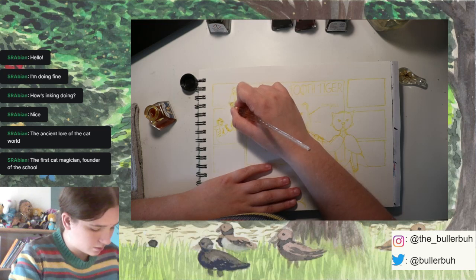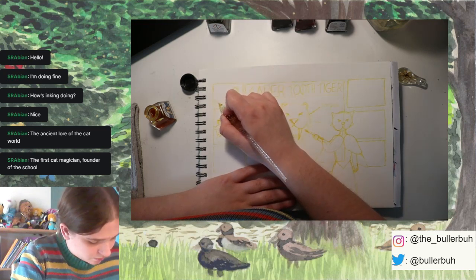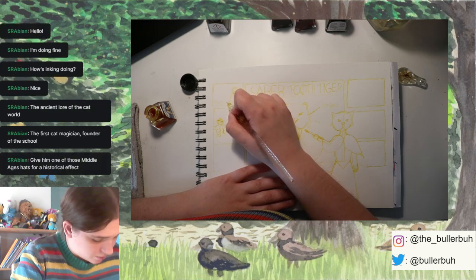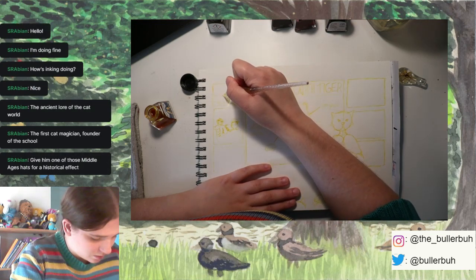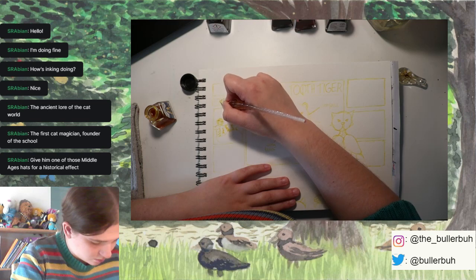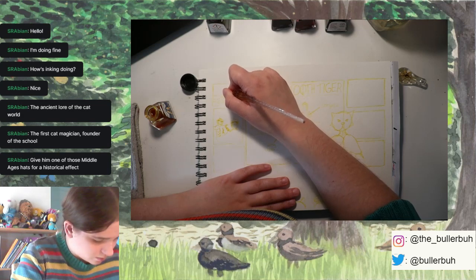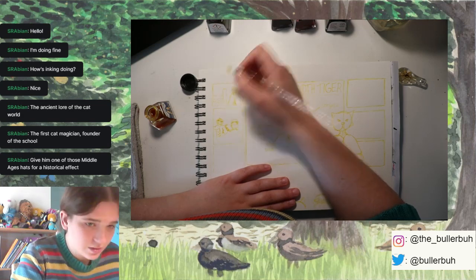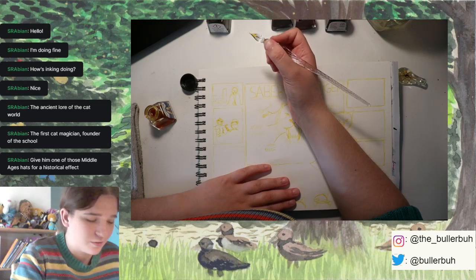This is what's going on now. This is what I'm gonna do. Okay. And then kind of have the hill landscape, and then I guess a school sort of in the distance. Even one of those middle-aged hats for a historical effect.